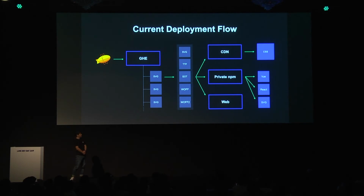This is our current deployment flow. Designers create icons, which are then received via Zeppelin. Next, engineers push them to GitHub. The registered SVG files are converted to several kinds of font files. Then, the font files are deployed to CDN, private NPM, and the LICON website. As you can see, there are a lot of steps, which is a problem.